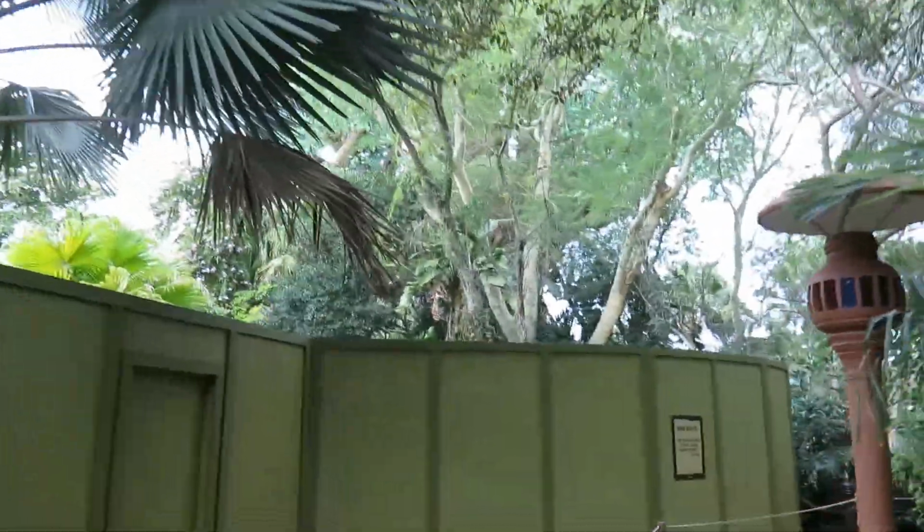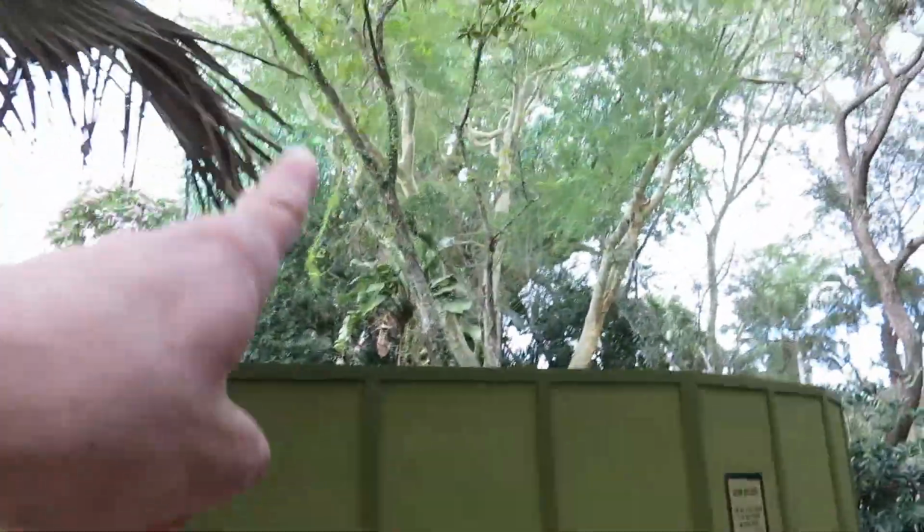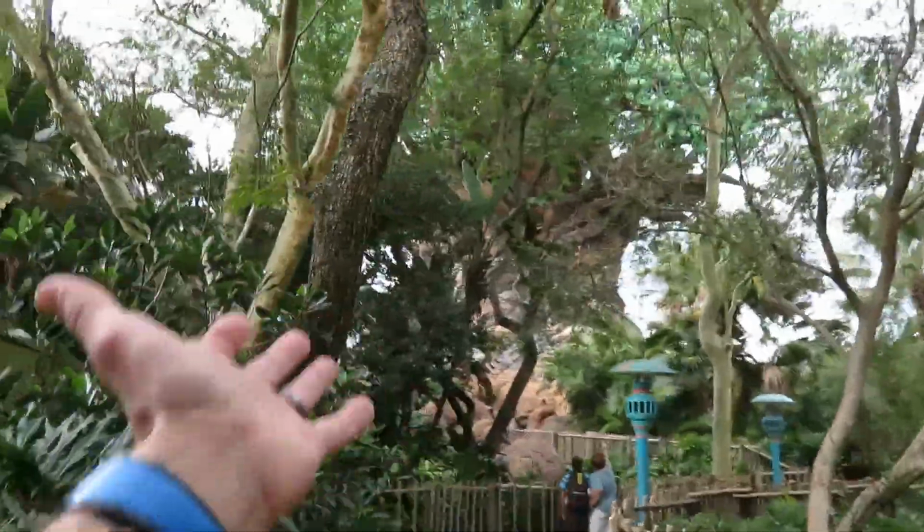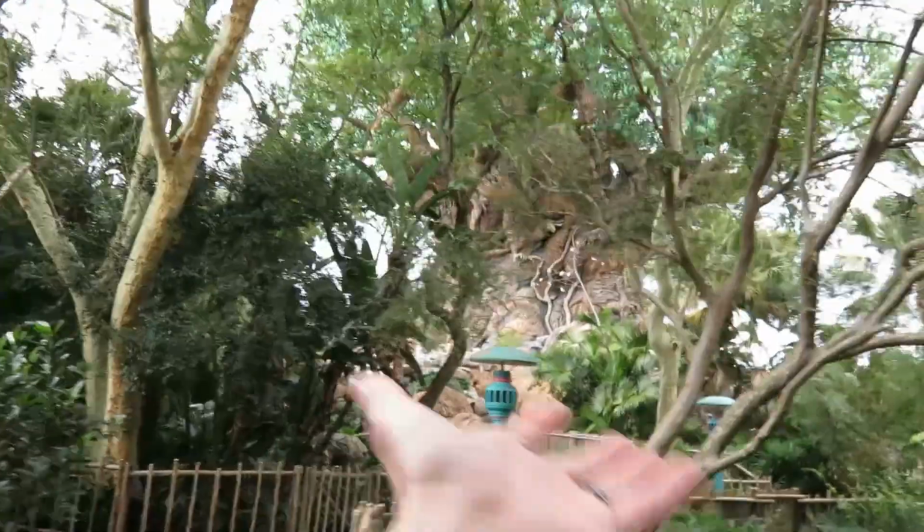So we didn't ever get to ride Dinosaur, so we're gonna go try to get on our second Fast Pass, which is tough to be a bug. Haven't done this since the park opened. We're heading into the Tree of Life. It's in there somewhere. You can kind of see it. There's like a big reveal around the corner. It's kind of a mediocre reveal. There's a lot of trees in the way.